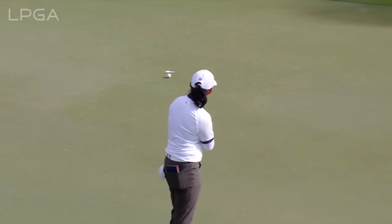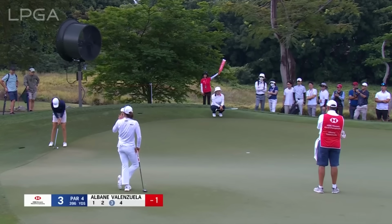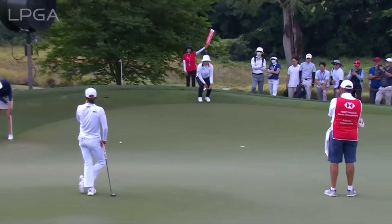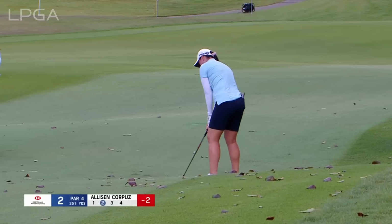This for a birdie at the second. Sneaks in the left-hand side to move to minus. Tough pin to get close to today on the third, cut in the back right portion of that green, but not for the Swiss champion Alison Corpuz.